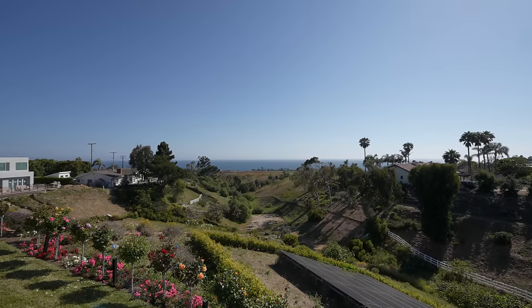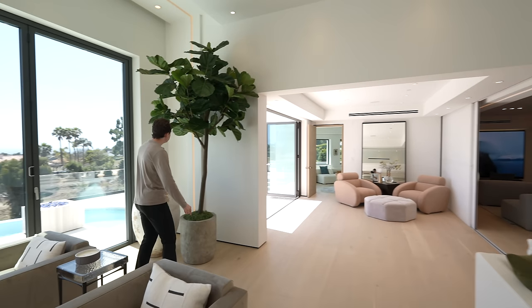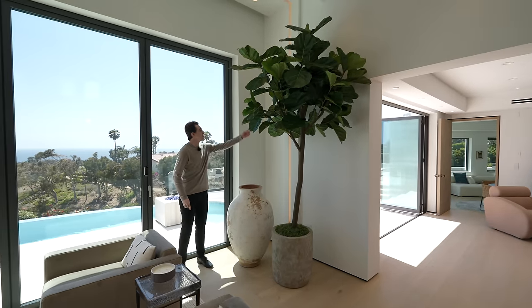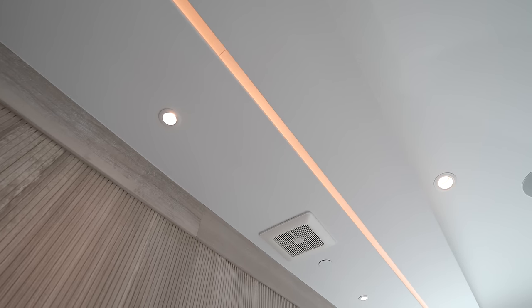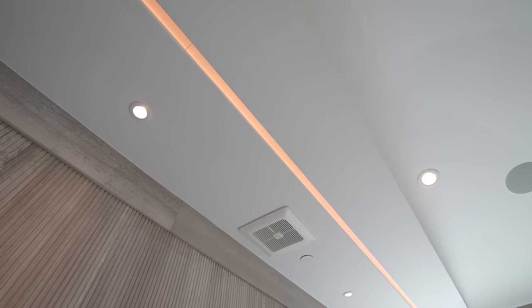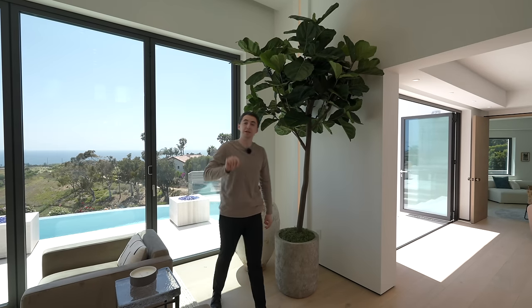It's so remarkable. Also, one more thing I did want to mention, you actually have these LED light strips once again, which are mounted here on the wall, and they carry up on that ceiling. And we will be seeing more of these details later on in the video.